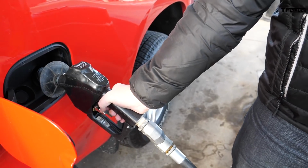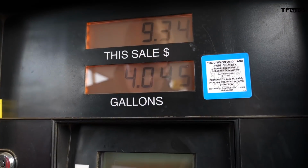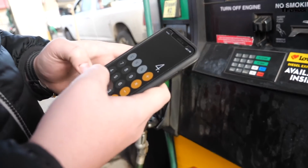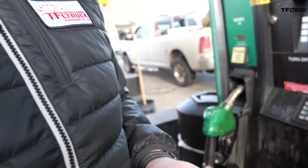What? We should do our official calculations with the phone. We'll do the 2-click method. There's the first click. Boom, there it is. What are we at? 4.045 gallons. So we'll do 98 miles. That's how long the test is. Divided by 4.045. 24.227 miles to the gallon.